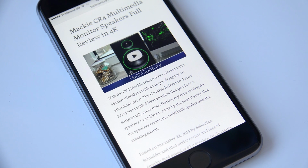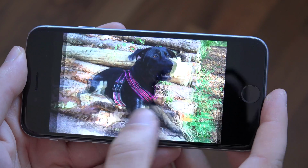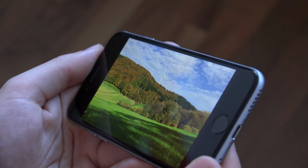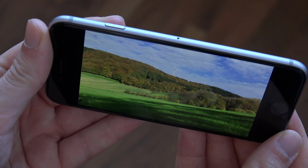Now, the resolution with 750 x 1334 pixels isn't really the highest, it's just above 720p. But still, coming from the HTC One M7 that actually has a 1080p display, I didn't really notice any pixelation, so that's always good. And overall, viewing angles are absolutely amazing and the color reproduction is also great.